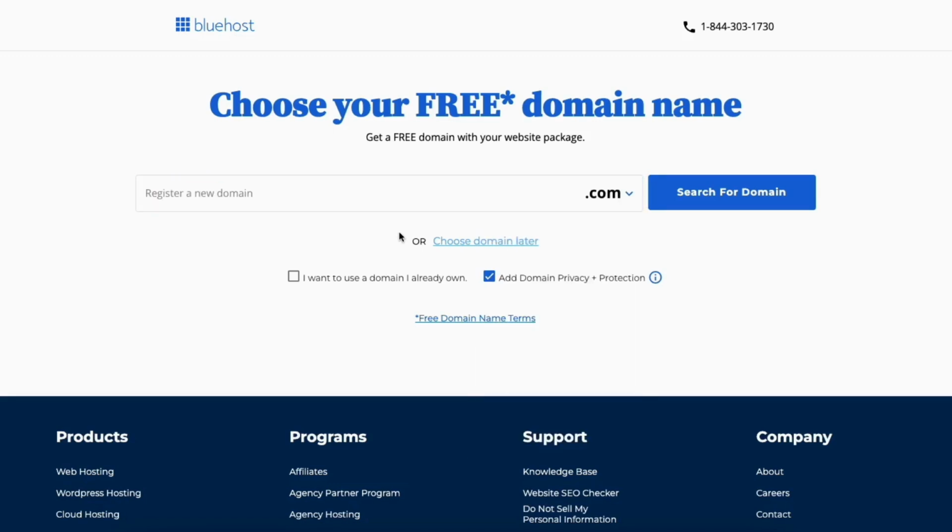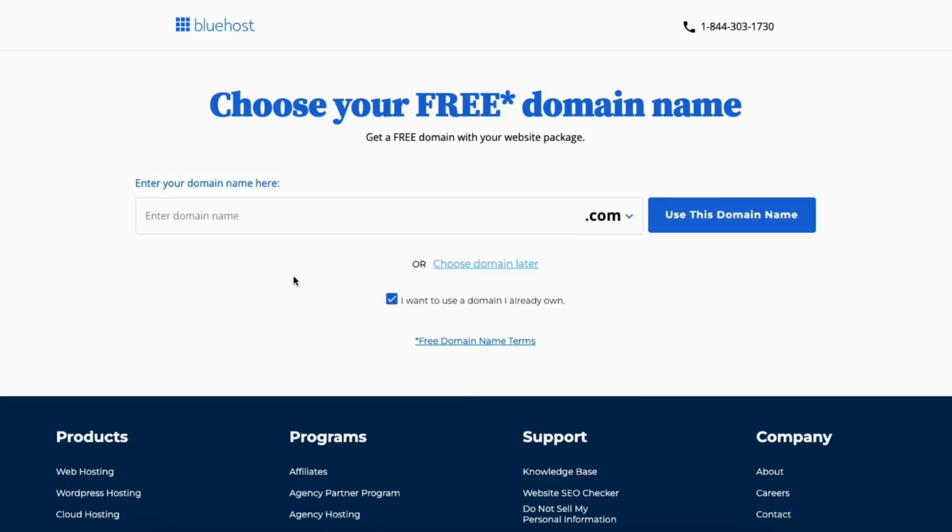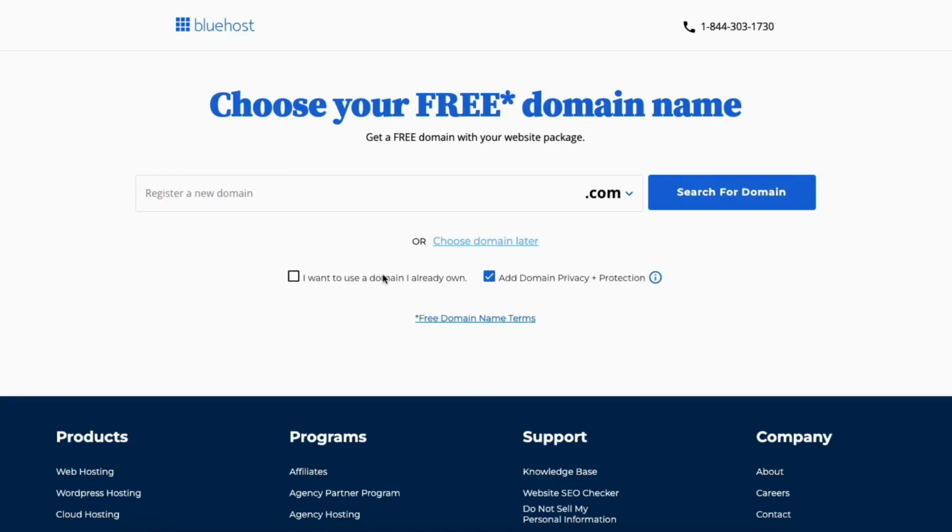If you already have a domain name, enter it in the section that says, I want to use a domain I already own. Not ready to choose a domain yet? Just click the Choose Domain Later link, and you'll still get your free domain name and can pick it from your Bluehost dashboard.